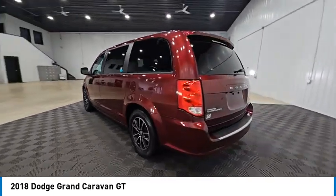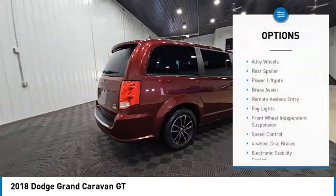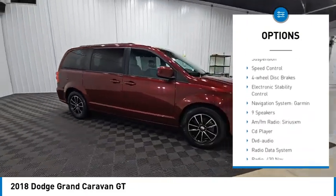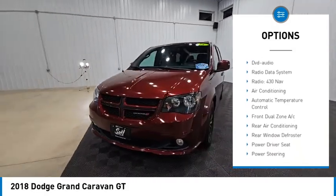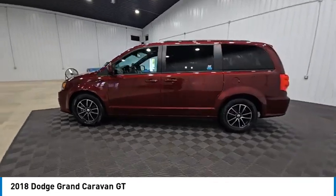This vehicle has less than 105,000 miles. Here are some of this vehicle's great options: alloy wheels, rear spoiler, power lift gate, brake assist, remote keyless entry, fog lights, front wheel independent suspension, speed control, four-wheel disc brakes, electronic stability control.